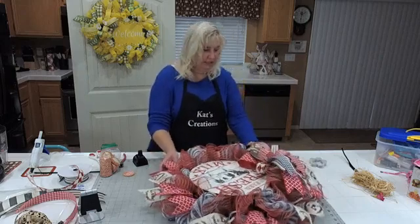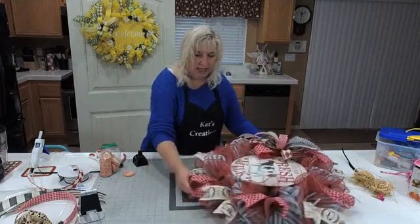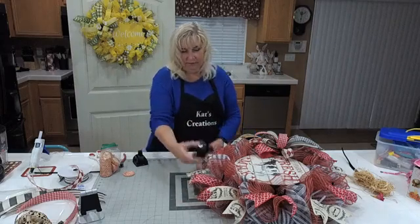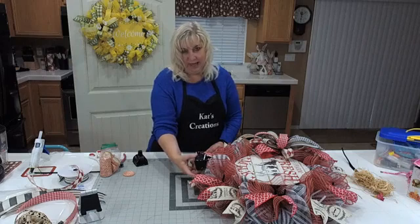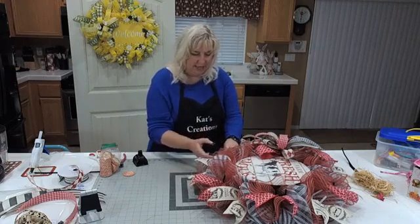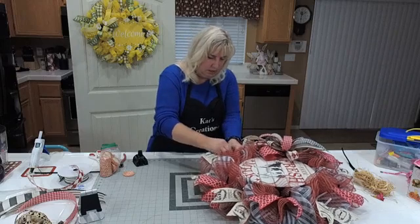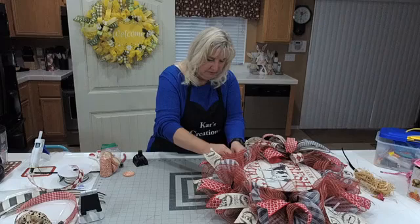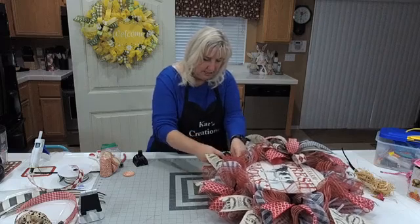I'm going to actually add these to the two red at the bottom, because if I put it on the white and black, it doesn't stand out as much. So I'm going to add these to the red. Yeah, so I'm just going to add these in. I'm going to look at it.